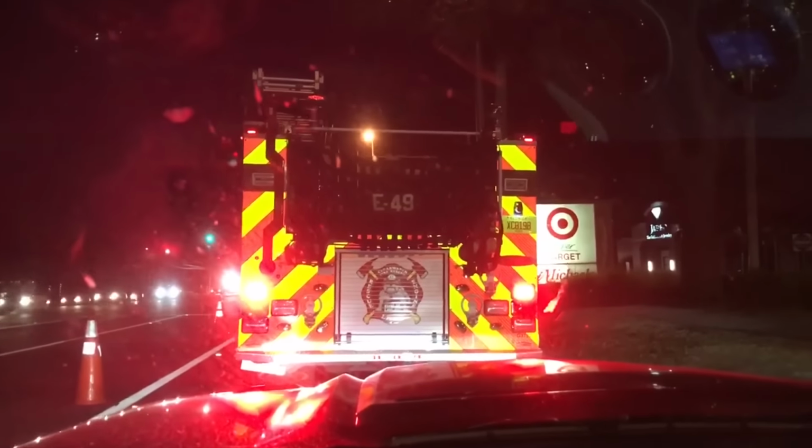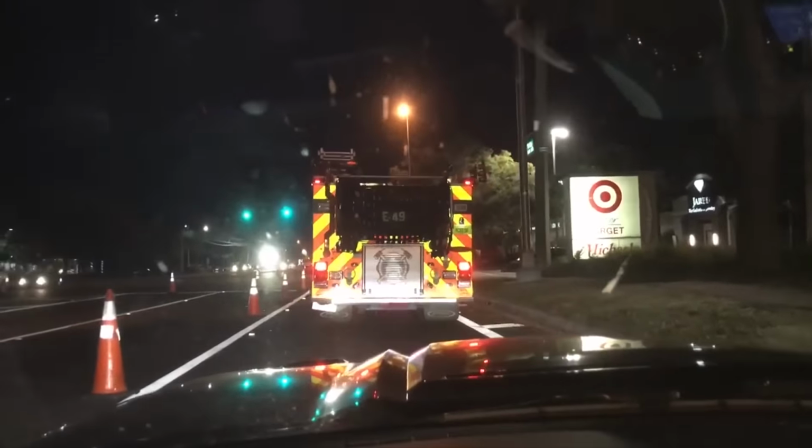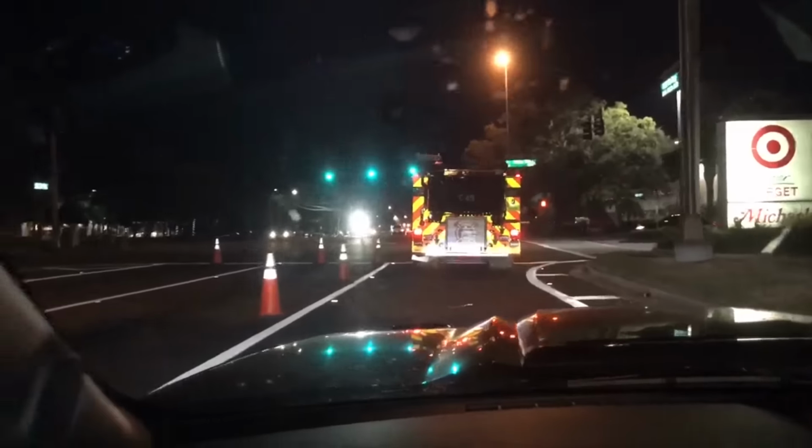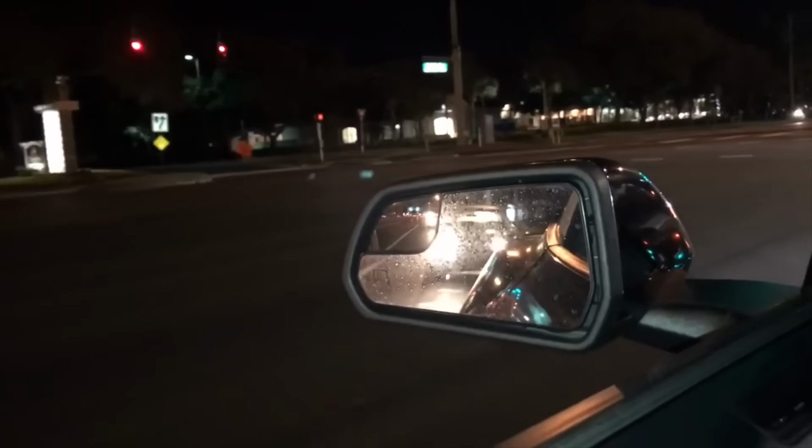So we commissioned this fire truck to drive back with us because we don't know if the car is going to catch on fire. Just kidding. But Andrew constantly has to keep restarting it because it loves to stall.